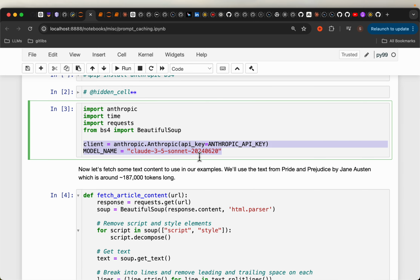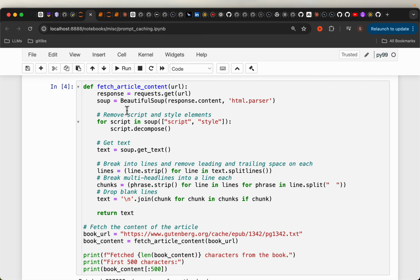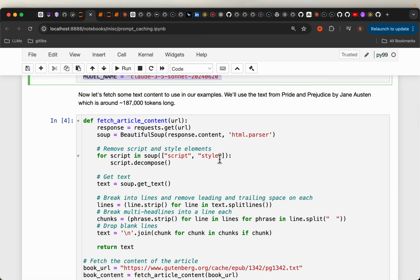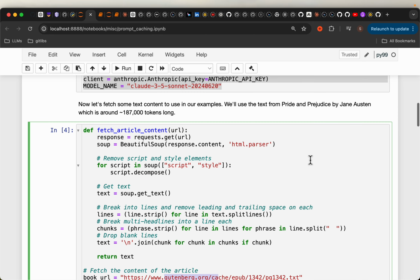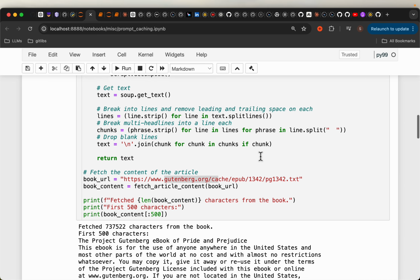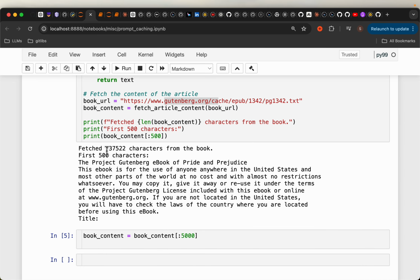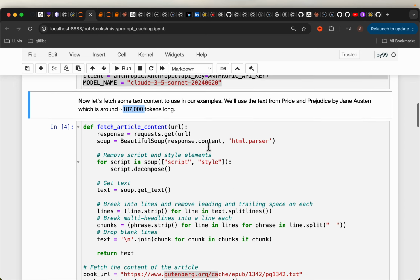First, initialize the Anthropic client. Here we are using the Claude 3.5 Sonnet model, and we need a long context. So I'm just downloading a book from the Gutenberg website. The book is Pride and Prejudice. We just download the book. It has a total of 700,000-plus characters, which translates to 187,000 tokens. That's almost close to the 200,000 token limit for this Claude Sonnet model.